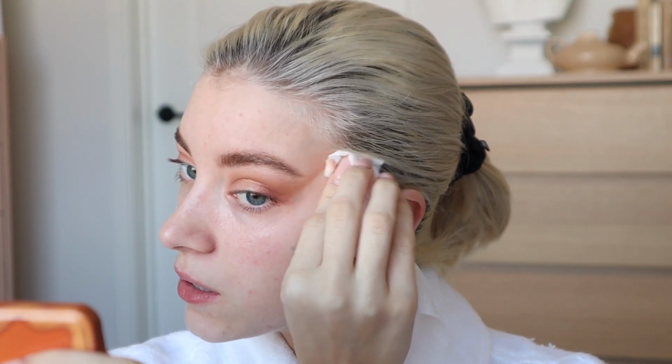This is the most satisfying part because obviously I'm going to do winged liner. So you want to just clean, oh yes, just create this upward motion.